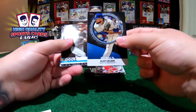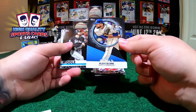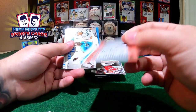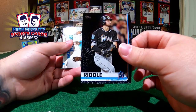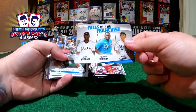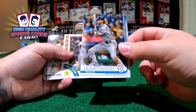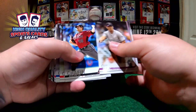Alex Colomé, fastball. 99% on the fastball. This guy is living in the fastball, man. Seattle, JT Wright. Black Marlins out of 67. Nice black pattern for Miami. Welcome to Miami. Bienvenidos a Miami. Louis Brinson, Charles Johnson, Miguel Cabrera. Face of the franchise, blue. Jankowski, 150 gold San Diego. Manny Machado, All-Star.